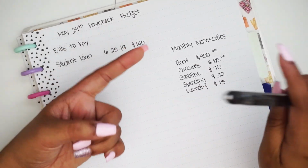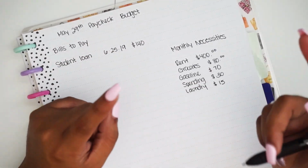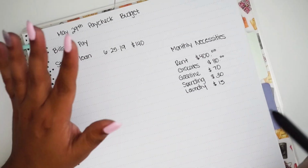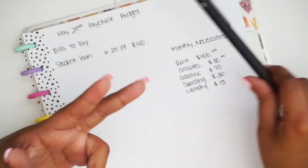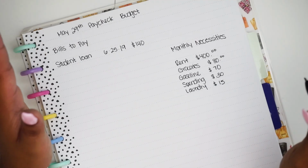If you guys are wondering about Wi-Fi, electricity, and all that stuff, I don't pay for that. My boyfriend pays for that. That is his part, his duty. So we're not going to even show that in here. I don't have subscriptions. I don't have Hulu. We don't have Netflix. The only thing that we have is Spotify, and Bay pays for that as well. So just in case you're wondering.